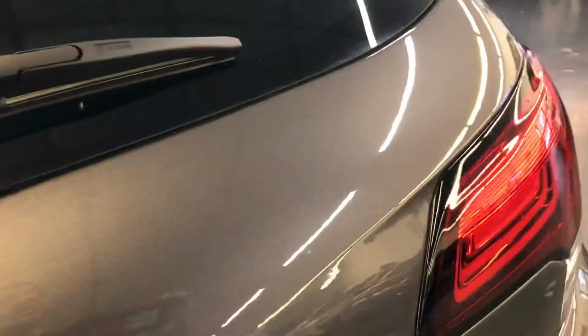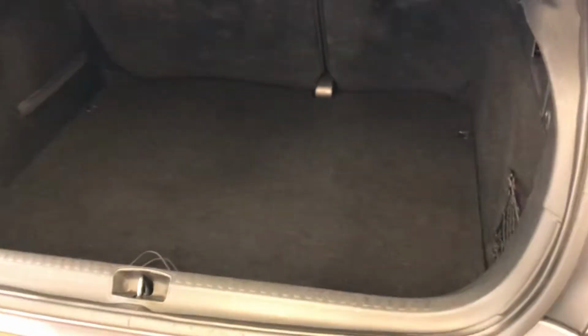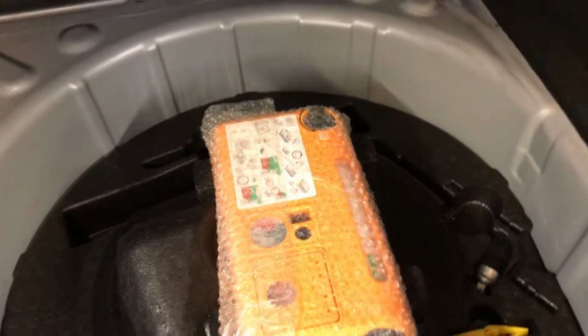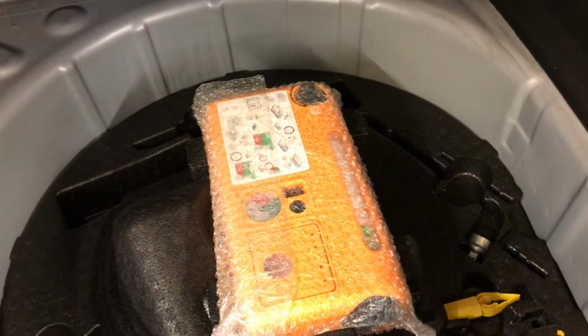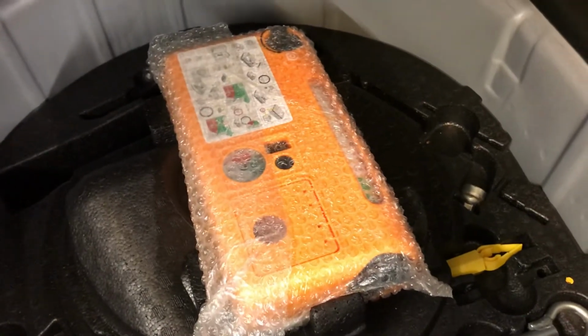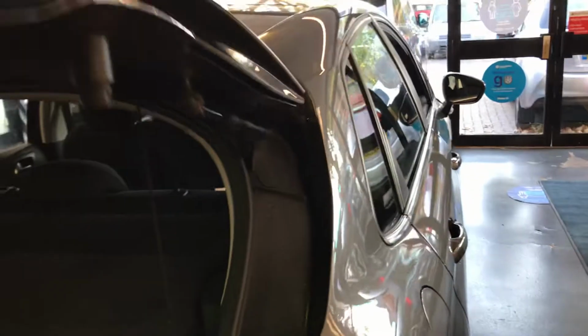Okay, so let's have a look at the boot space. I know you really wanted to have a look at it. So it does actually have a pretty big boot. Let's have a look underneath here. Obviously it doesn't come with the spare wheel, so a lot of the new cars now, when leaving the manufacturer, they don't come with the spare wheel. However, you do have the locking wheel nut and tools, and the pump as well here, which will pump up the tyre, taking you to the nearest garage and hopefully home if you're close by.